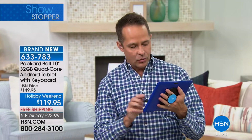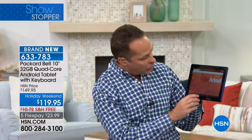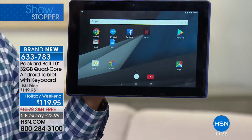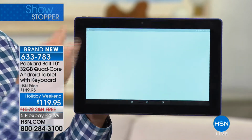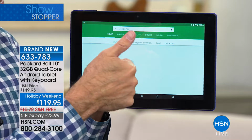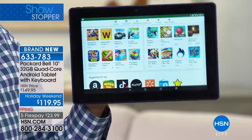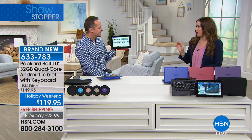So the truth is, in the world we live in today, we go from thing to thing. We multitask. We do a lot at one time. With quad core, you have a faster, more responsive experience. So if you're going from the Play Store into Facebook, into surfing the web or whatever, you're able to multitask more quickly, and you're able to move from operation to operation more smoothly. Because who wants slow when it comes to their electronics? Of course. We want fast.